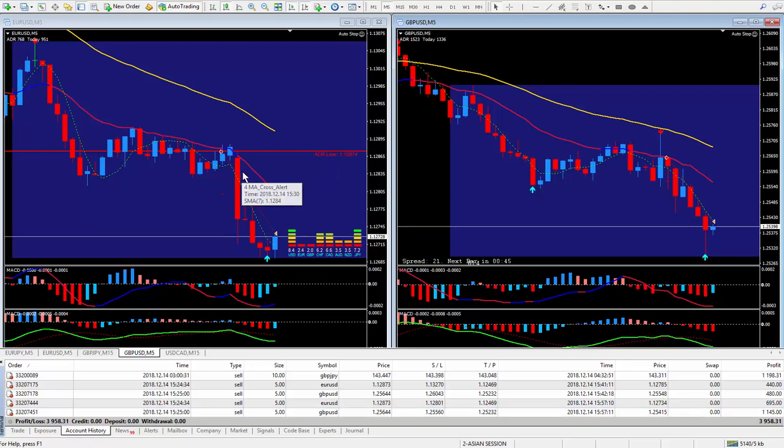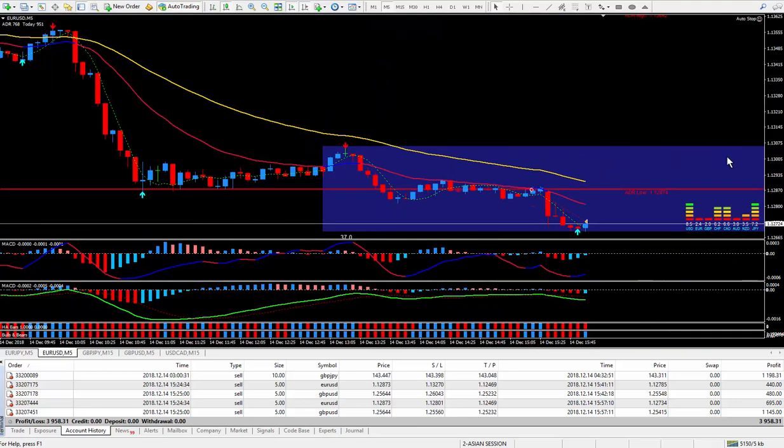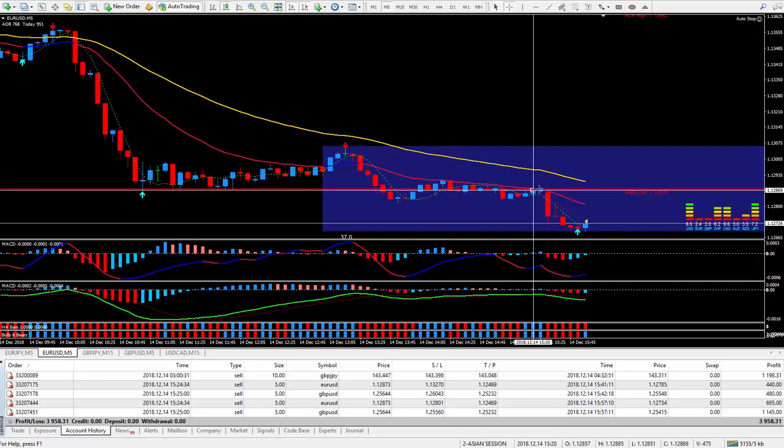So now we can do a recap. And this was the pound yen from the Asian session last night. I can show you that one too. So the euro dollar, I can open that up. Based on the strength of the dollar, I sold it. I got in right at this cursor here, and I ended up with approximately 14, almost 15 pips.